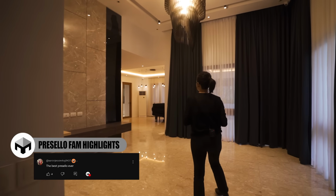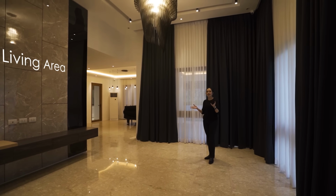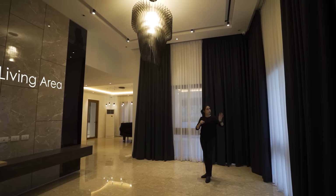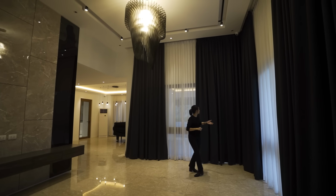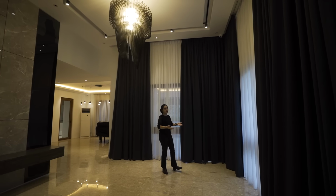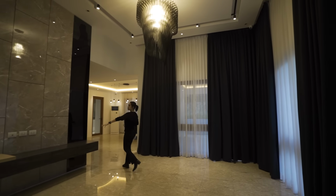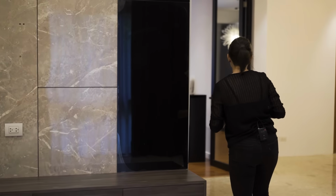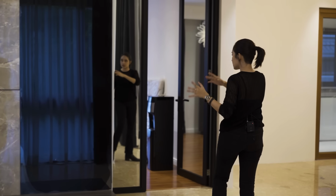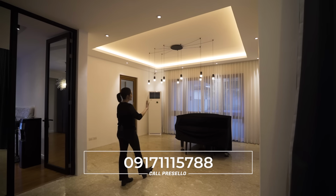And then this, your receiving area or your living area, is so grand. Beautiful chandelier. We have lots of natural light coming in from the windows, but currently we have blackout drapes adding verticality to the space. You have your built-in shelves over here with an accent wall, so your TV is going to go perfectly right in the middle. And then you have your main stairs. Several doors that we're gonna go through in a bit, and then dining area.